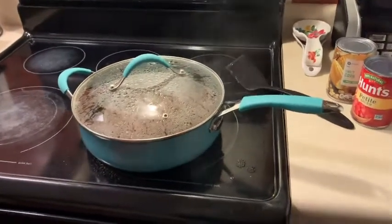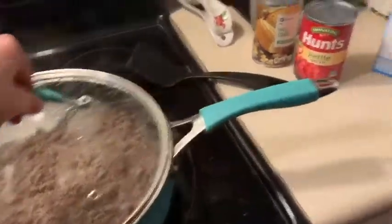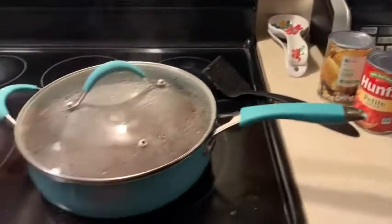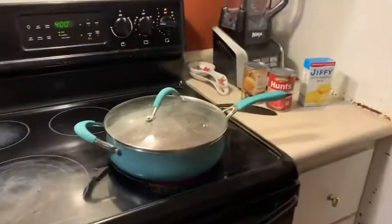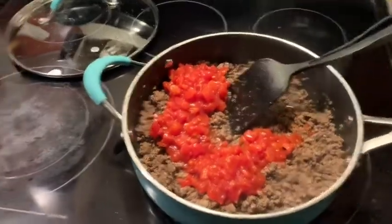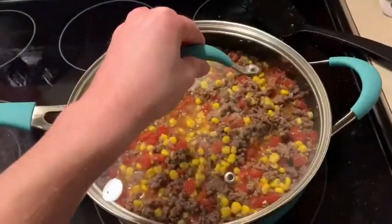Okay, so now I'm cooking supper and I'm just basically creating my own idea here. So I'm browning some hamburger meat and I have some diced tomatoes and some corn and some cornbread. And this is my plan. I'm gonna mix these things together and bake it like a casserole. We'll see how it turns out. Okay, I've decided to go ahead and add the diced tomato to the ground beef. Now I just added the corn and I'm gonna let this cook a little bit more.